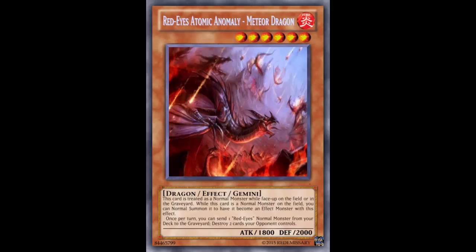As you guys know, there is a lot of new Red Eyes support. But all the Red Eyes support has love for the Archfiends, with the new Gemini Archfiend monster and Black Archfiend Dragon. But there is no love for Meteor Dragon, not at all. And that's another Red Eyes fusion, which even has higher attack.